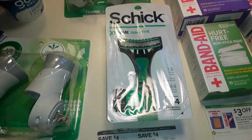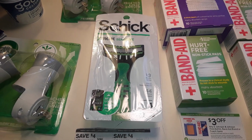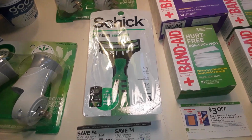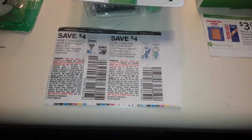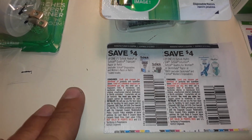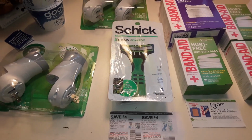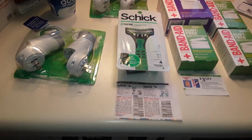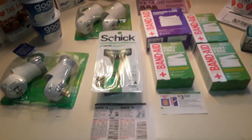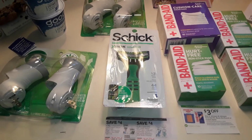This was the Schick 4-count Extreme sensitive men's razors. Their regular price $7.99. So with tax it comes to $8.59. And then from the Smart Source, February 20th, the coupon is right here. I used it, but it's $4 off a disposable razor. So use that. And then I went over to coupons.com and got $4 off my $4 rebate as well. So costing me only 59 cents for that guy right there.